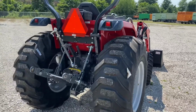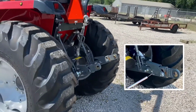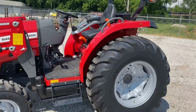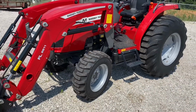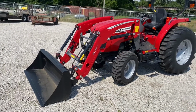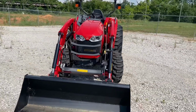It also features a heavy-duty premium 3-point hitch with telescoping rear arms, all steel fenders, all steel hood. It features 4-wheel drive, mechanical activated 4-wheel drive, and it has the quick attach, quick detach front end loader that can be removed from the tractor in a little bit over 2 minutes and reinstalled on the tractor in about the same amount of time.